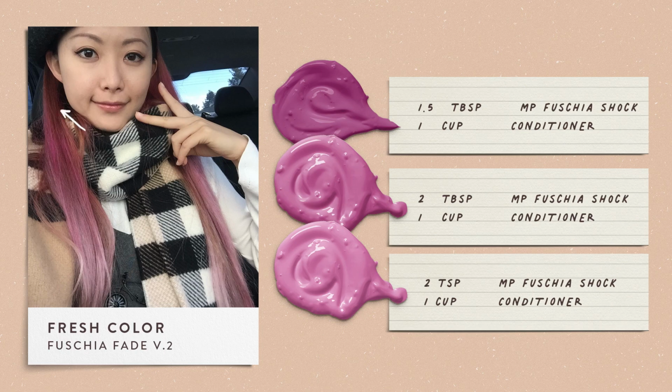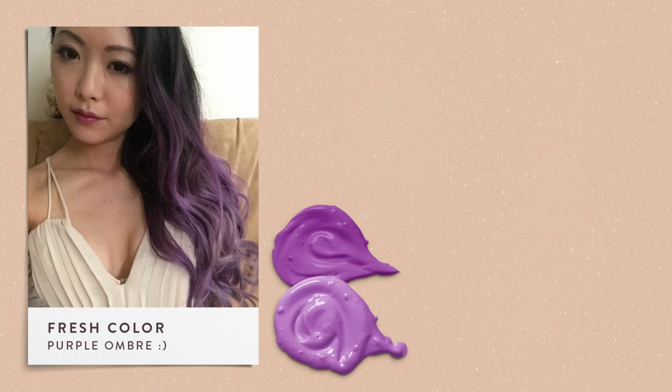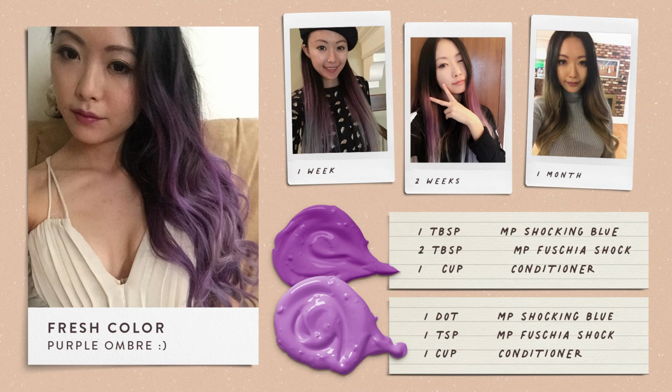I think this is a beautiful color for anyone whose hair is a level 9 or level 10, but this is also true with most colors. When that faded, I attempted the purple ombre from my grad photos again, and it was a success! I used a bit more fuchsia this time. It faded to a purple gray, then a pinkish gray, and then all the way back down to a dark grayish blonde.